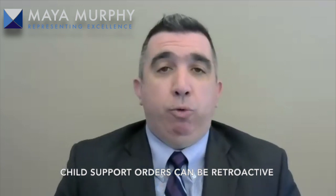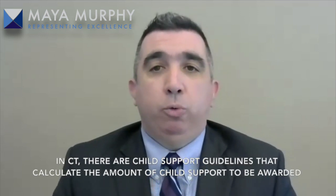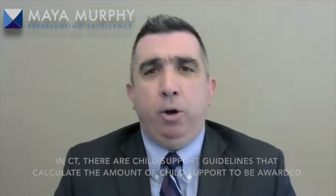And child support orders and child support payments can be retroactive for a period of time, meaning if they hadn't been sought previously, there are certain mechanisms that can compel child support to be paid back in time for time that already passed. There are certain child support guidelines in the state of Connecticut which tell the court and the parties how much child support to award in a particular case. And there's a calculation that's performed that's not covered here, which gives the court some guidance as to what child support figure is appropriate for the parties in that particular instance.